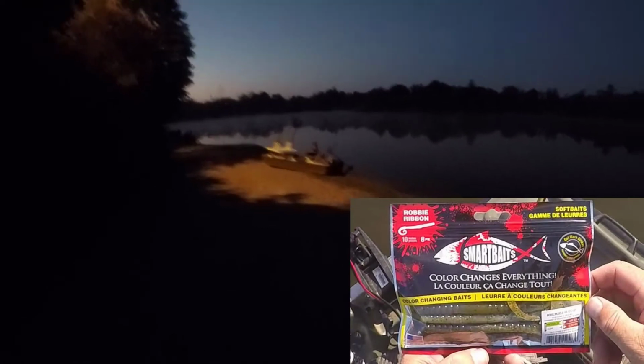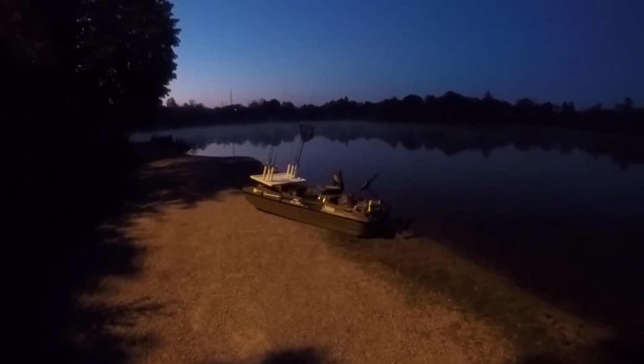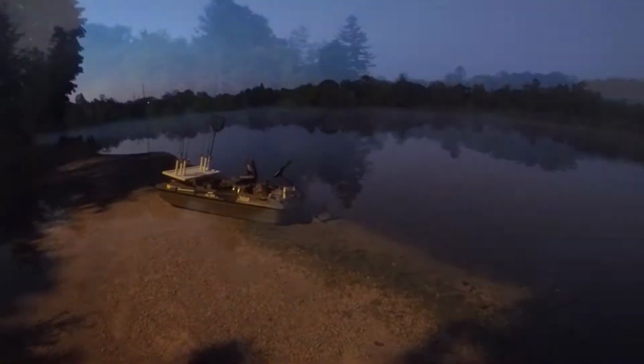In fact, I might throw a couple of these Robbie Ribbons from SmartBaits before I even actually get in the water. So we're going to see how this goes today. Hopefully it's going to be a great day. Weather looks good. And more importantly, we're fishing. We're not working. We got some beverages. We're going to get after it. So I'll check in. Fish on.